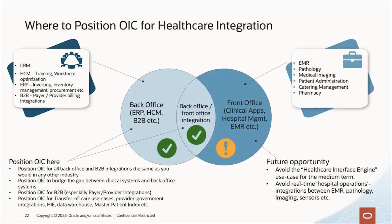So a patient presents at the emergency department, the doctor or the nurse admits them into the EMR, and the EMR application sends a register patient message. When they leave, it sends a deregister message. When the doctor orders a blood test, it sends an order message for a blood test.